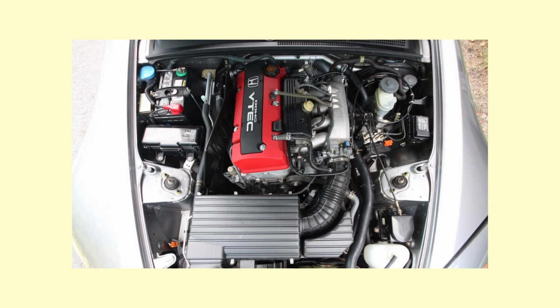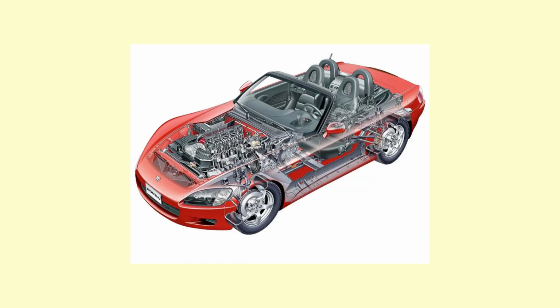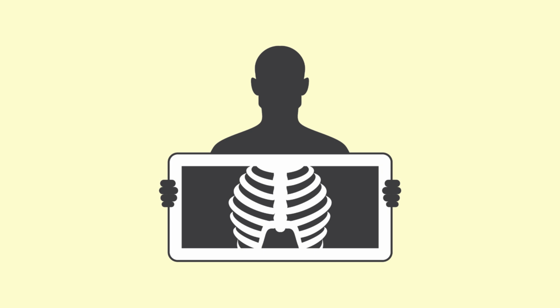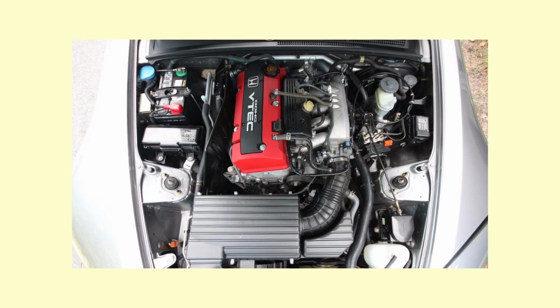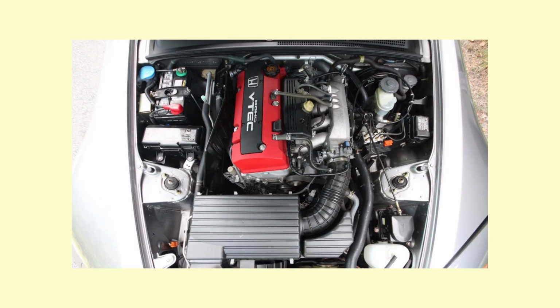So this little F20C that powers the S2000 AP1 and weighs less than 150 kilos is as race car of a 4-cylinder engine as it gets. And to fully realize the engineering genius behind the AP1 S2000, we're gonna conduct an automotive X-ray and dive deeper into what makes this car one of the greatest attainable sports cars of all time. Each section of this video has been divided into either the engine, gearbox, dynamics, suspension, or the chassis and underbody. So without further ado, let's begin on why everyone wants a S2000, the engine.